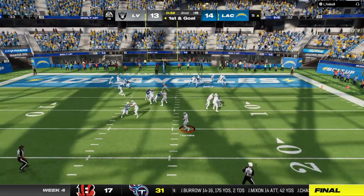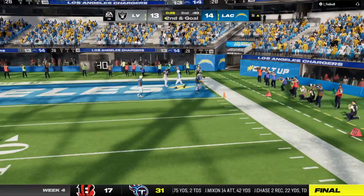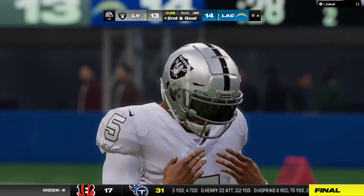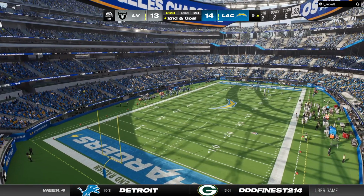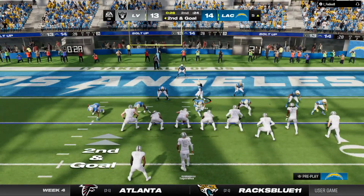Here's Tagovailoa to throw. And that one will fall incomplete. Clock here now, just under 30 seconds to go in this first half. And a smart play there. He's probably saying, I wish I would have done that on the last drive instead of throwing the interception. 2 of their 3 red zone trips so far they've come up empty on.